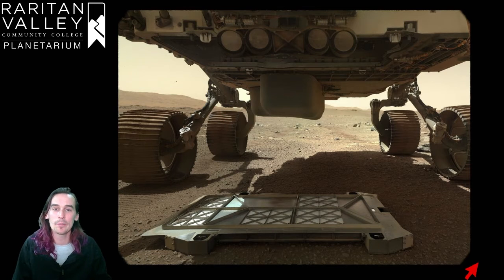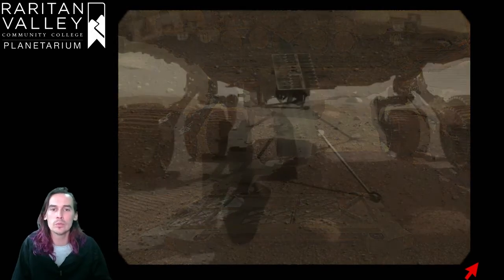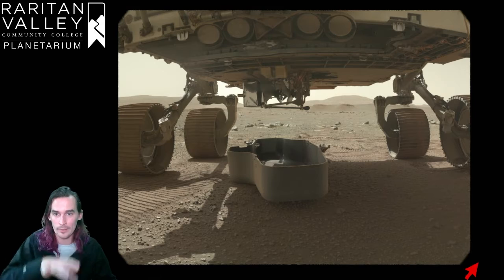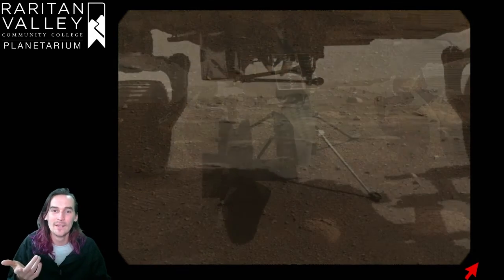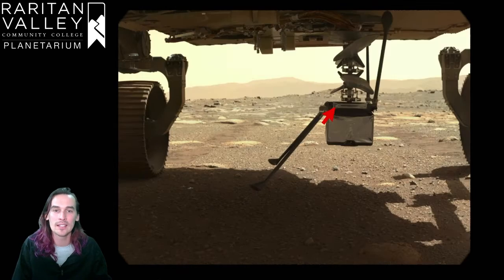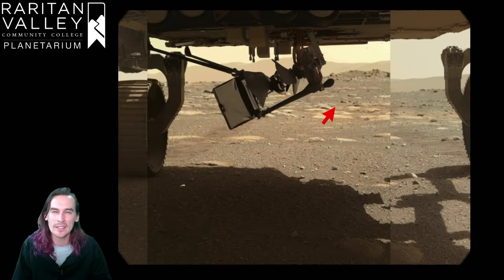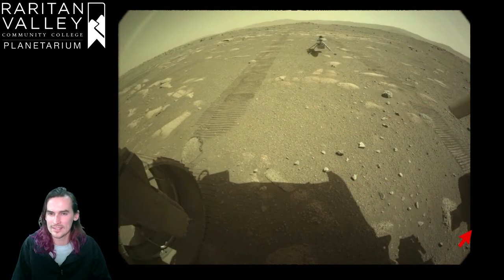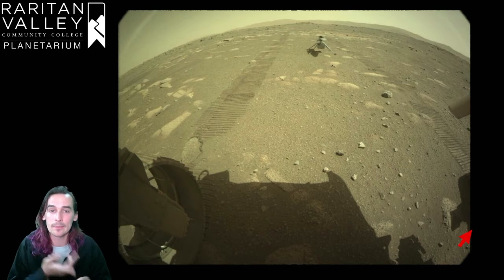So to get the helicopter out of this storage, NASA first removed the covering, and then of course they had to move the rover so they wouldn't drop the helicopter right onto the covering. And then you can see here how the helicopter is just tucked in under the rover, which is pretty neat. So what they did first was unhinge the side and just kind of swing it down. Then, of course, the rover has to drive away, so it doesn't stay above the helicopter, because we do still have to test the rotors of the helicopter to see if they work.